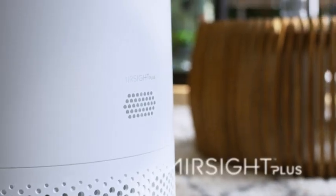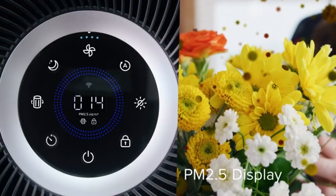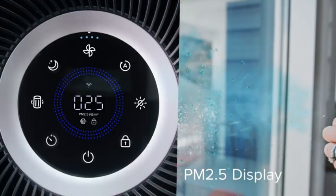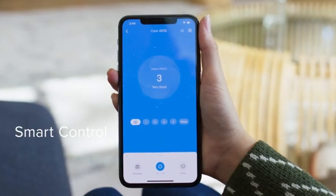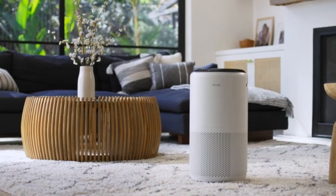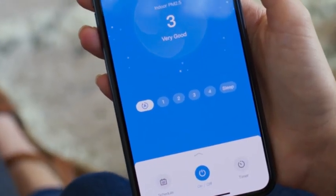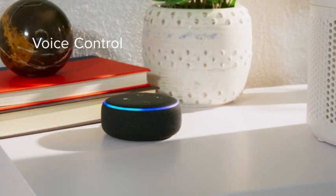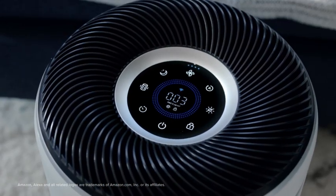Equipped with a high-precision laser sensor, your air purifier lets you view the number of airborne particles detected in the air while sending real-time data to the free VSync app. From there, you can monitor your environment anytime and remotely adjust settings to your liking. Or if you prefer, connect your device to a third-party voice assistant for hands-free control.